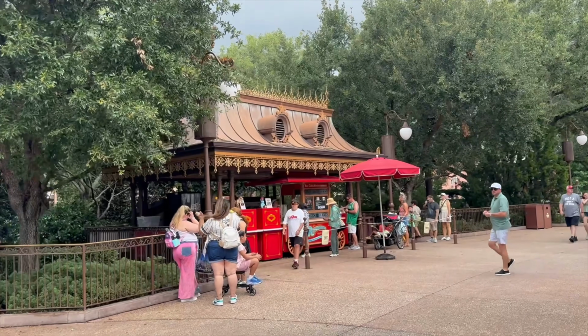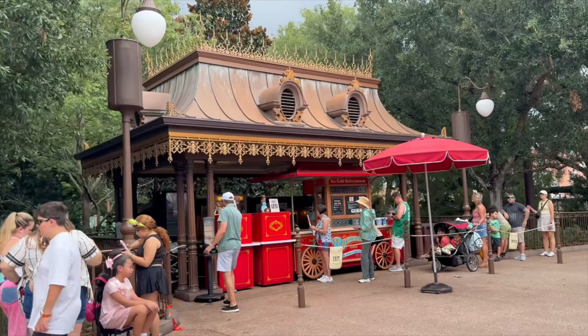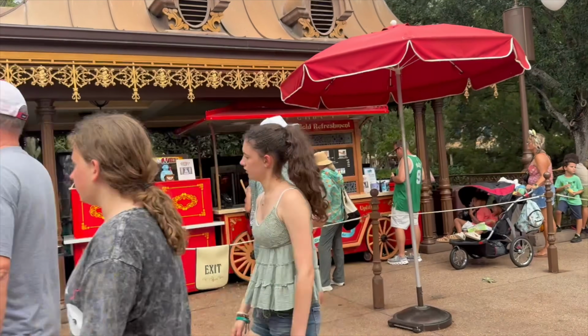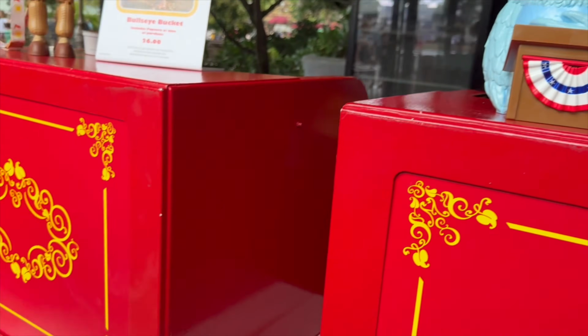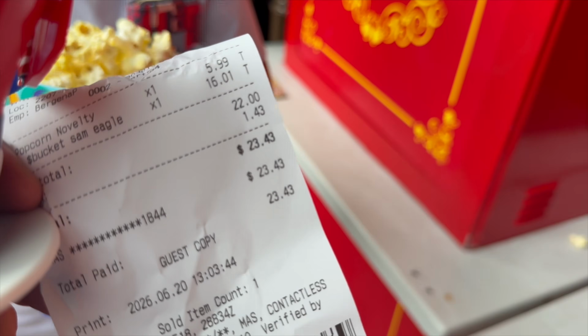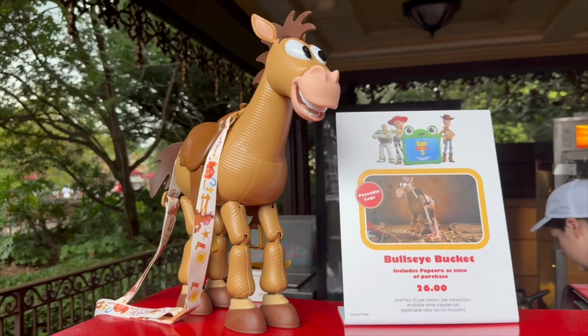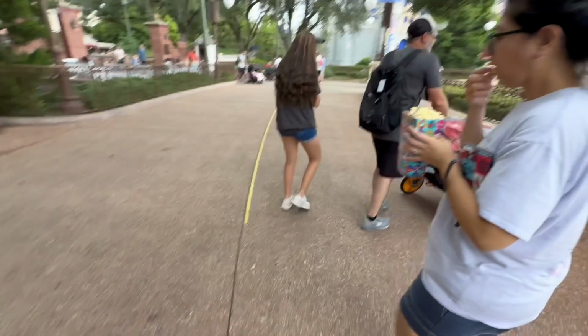Newly painted Cinderella's castle, and then just to the left on the hub, you got this booth, and this is where our first official merch that we're gonna buy is located. Got Sam Eagle and his podium. I'll show you a closer look here. And then with tax, it came to $23.43. They also have Bullseye, by the way.